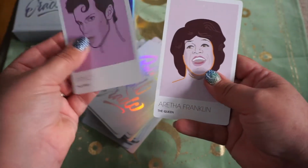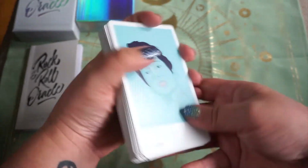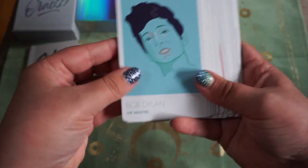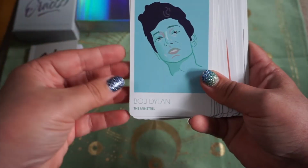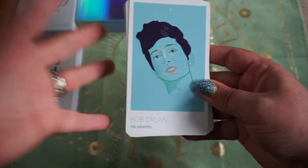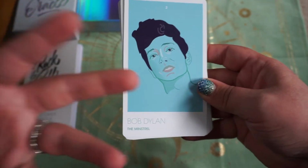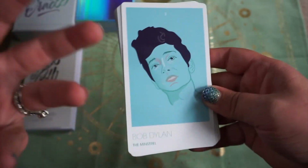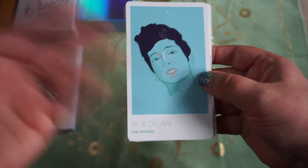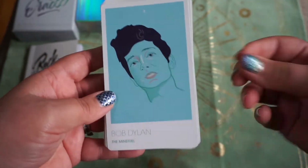It's something you could just throw on to the end of a reading, even if you wanted to be like, hey, if you want to bring in this particular vibe, we're going with Bob Dylan, the minstrel, we're talking about storytelling. We're talking about tapping into the storytelling and what's your story and how are you shaping your story, and sit with some of his music and just listen to it and bring in that energy, bring in that vibe. I think it's a really cool thing to add on to a reading.